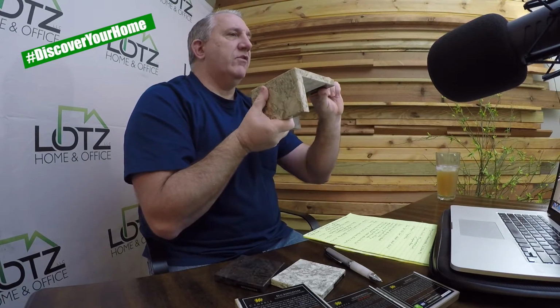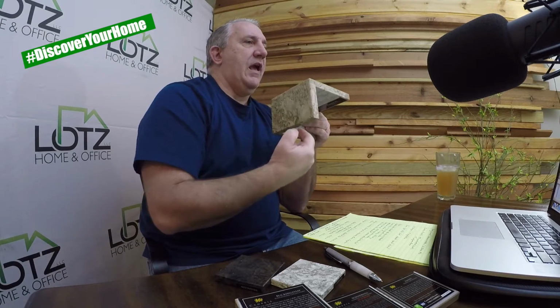Then our third and final edge here is the mitered edge. It's called the Rim Rock edge, and this is 2 centimeters. What this is really designed for is that the pieces are mitered, and they epoxy them together. They cut them at 45 degrees, miter them, and squeeze epoxy together. This is great for bar tops and islands.